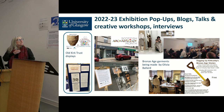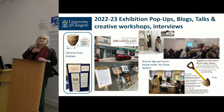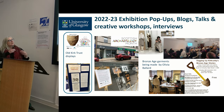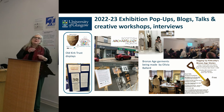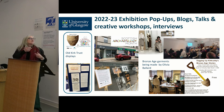And we also then took inspiration from the community-run bike shop on the site to create a new cycle route and a new heritage resource for Kirkcaldy, looking at the Bronze Age activity and also bringing in other excavations. We've also responded to some of the questions that local people had about what people wore, and one of our former master's students, Olivia Ballard, produced these wonderful Bronze Age replica garments that were also involving the local Kirkcaldy Galleries sewing circle.